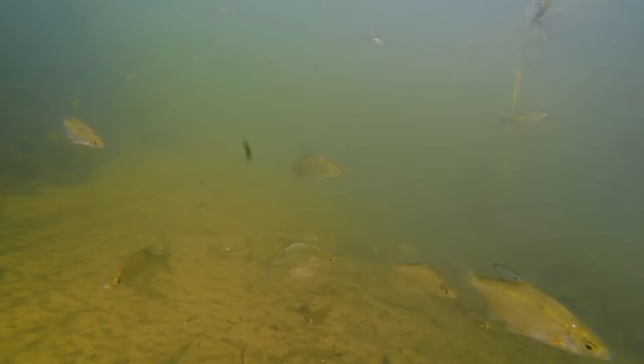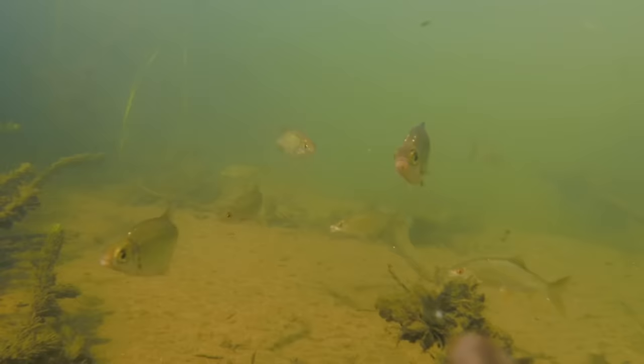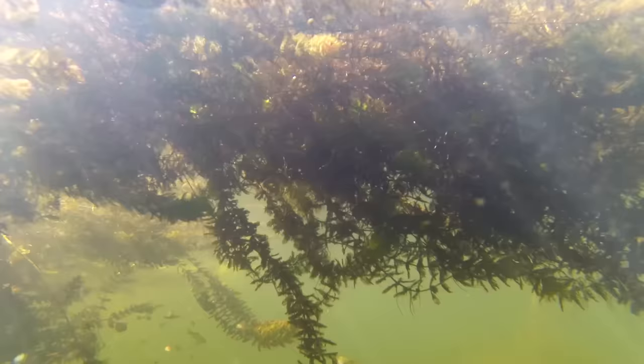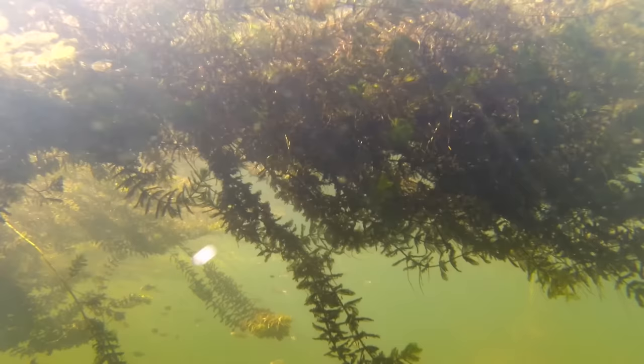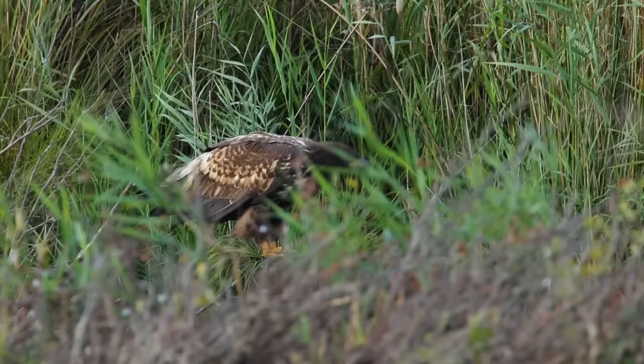Nutrient-rich lowland rivers create excellent conditions for many species of fish and aquatic plants. It is the natural environment of the white-tailed eagle. A dead fish is a true treat for a young individual.